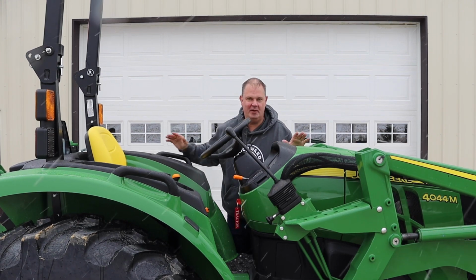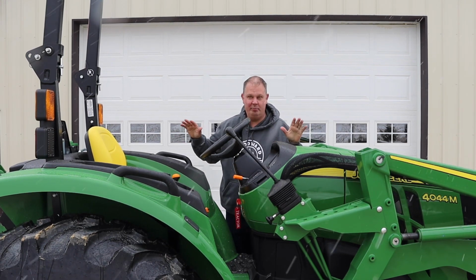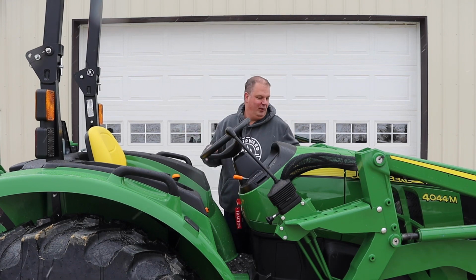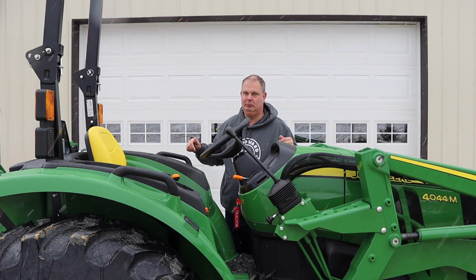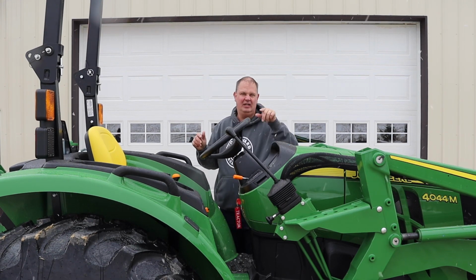In full transparency, this tractor's a little bigger than I was expecting. Even though I went to the dealership and I sat on it, now that it's here, it's like, maybe she's right? I don't know. Stay tuned. We'll find out.